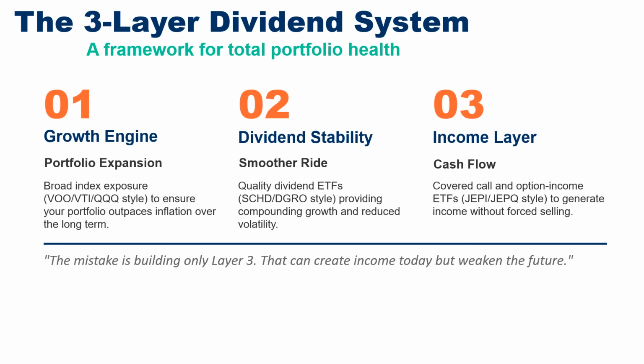And number 3, which is the big one, is the income layer. This is the cash flow. This is the covered call and option income ETFs, like JEPI, JEPQ style funds, to generate income without forcing you to sell any of your shares. Now, I've always said the biggest mistake people make is they immediately jump to number 3. They go to the income layer, and they want to create income today, but it weakens your future.